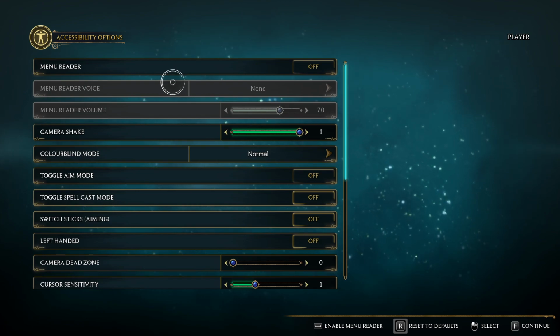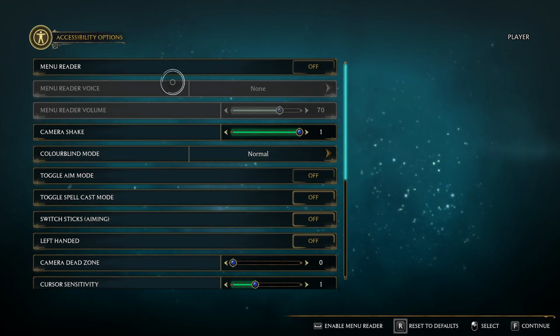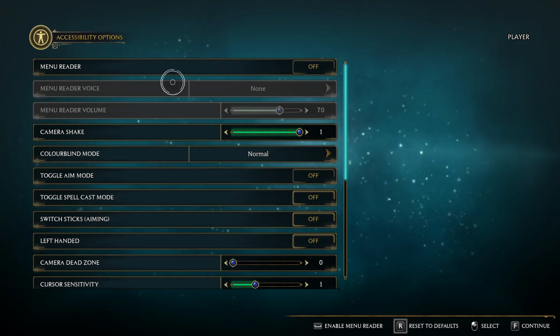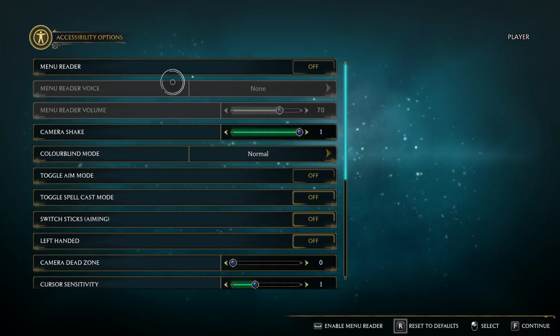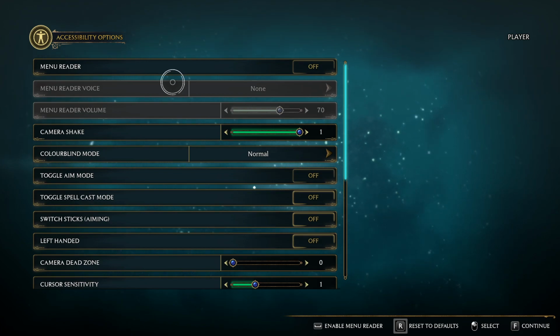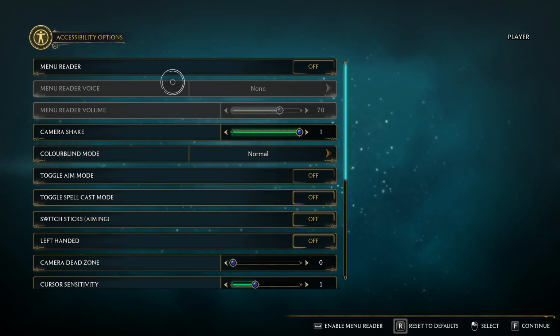We are playing Hogwarts Legacy. Bro, I've been looking forward to playing this game for such a long time. You have no idea how long I've been wanting to play this game. Since it came out, in fact. I never got around to it, but now I got the game.